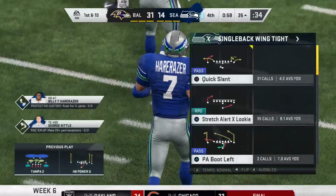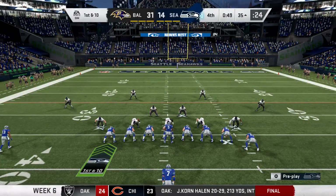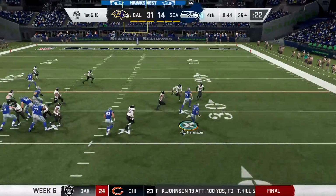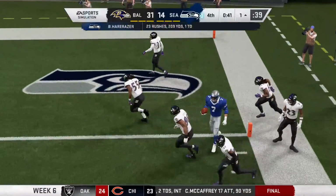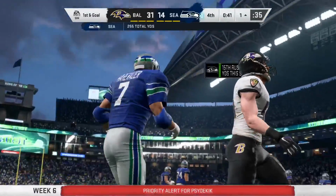Well, partner, what do you think? Might have been 4-down territory if they didn't pick it up, but... Yeah, it's a moot point now. I was curious, so if they didn't get it there, would they have gone for it? I guess we'll never know. Yeah, we didn't have to make that call, but I have a feeling both of us would have said, go for it. That one's good for 35 yards on the ground and a 1st down.